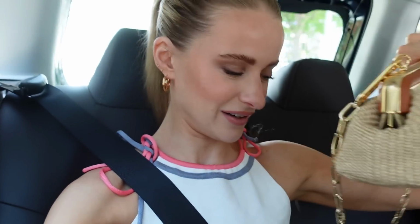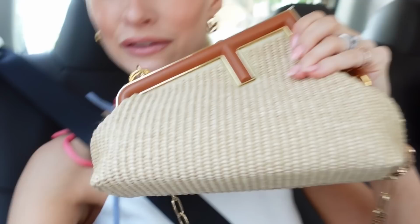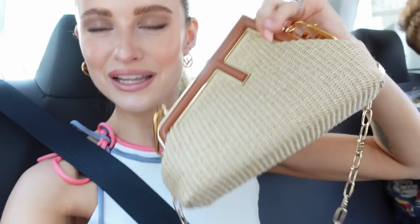To go with it, I have the Fendi First. I have been lusting over this bag ever since it came out. The only reason I haven't bought it yet is because the colour scheme I really wanted sold out so quickly, and I've been waiting for it to come back and it hasn't. However, this is such a gorgeous option in the rattan. It's stunning, and I've attached the bag strap to this, so it's got this gorgeous gold bag strap.